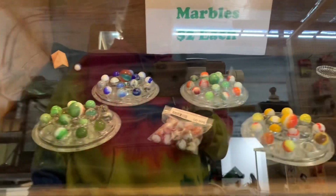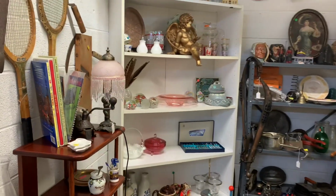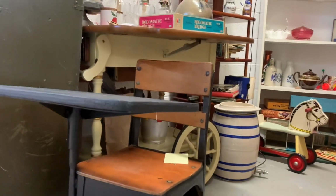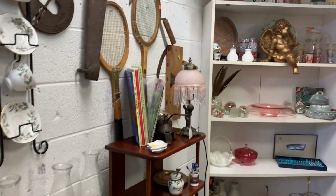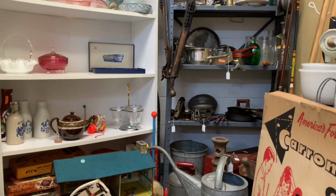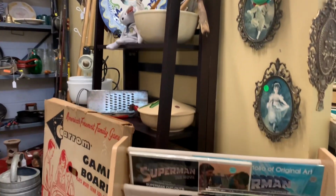Marbles. All kinds of marbles. This is Debbie and Gary's space. And Debbie and Gary's the one I told you if you need furniture. Look at that little children's desk. It's got a chalkboard top. It's really, really sweet. Tea cart. All kinds of goodies in here. We just did their space last week, so they're refilling bit by bit. But as you can see, there's a little bit of everything here.